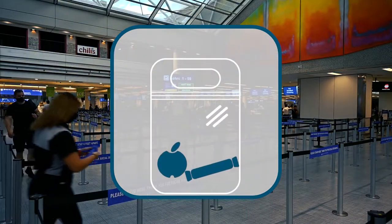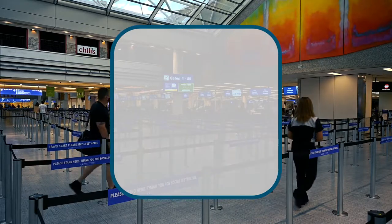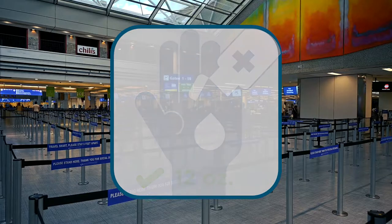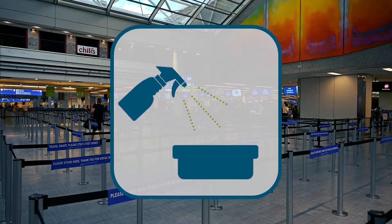The TSA is allowing food to be taken through security checkpoints in sealed clear plastic bags, and bottles of hand sanitizer up to 12 ounces are now permitted. TSA bins are being cleaned and disinfected regularly.